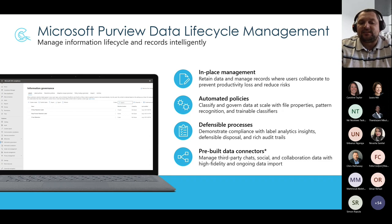Data lifecycle management includes a defensible process, which is important with regards to meeting regulation requirements such as FINRA, where you need to prove that the stringent information governance requirements are met and data that is deleted is defensibly deleted and there are audit trails available. As mentioned before, there are pre-built data connectors available, which means the same functionality can be applied to external third-party data that has been imported or connected through those data connectors into the Microsoft Purview landscape.